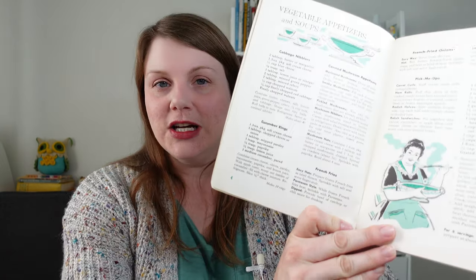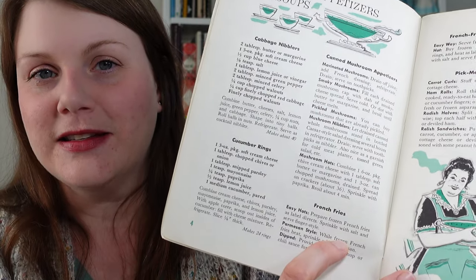They count frozen French fries among vegetable appetizers and soups. So they have a little French fry section here. The first one says easy hots. First off, easy hots, like what? But then secondly, it just says prepare frozen French fries as labeled directed. Sprinkle with salt and serve finger style. It's not a recipe really, it's merely a suggestion.